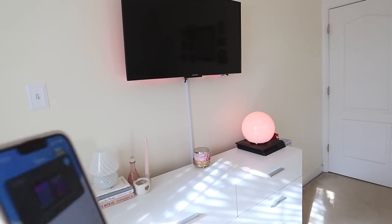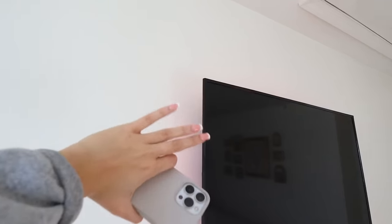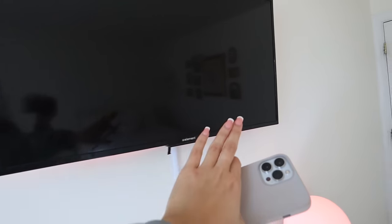So you can change it to literally any shade that you want. And I think the lights change to your Bluetooth. Like if you have music playing, it changes to the beat of the song. I haven't tried that out yet, but I think that's one of the features for the LED strips. And you can also change each segment of the strips. Like this side could be one color, and then down here could be another color. So you can literally make it ombre or as many colors as you want.